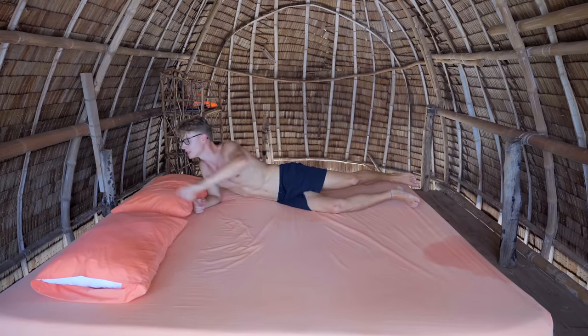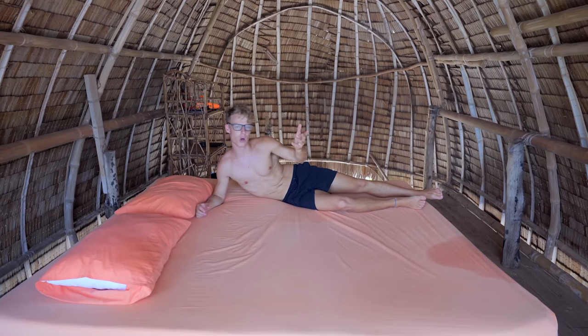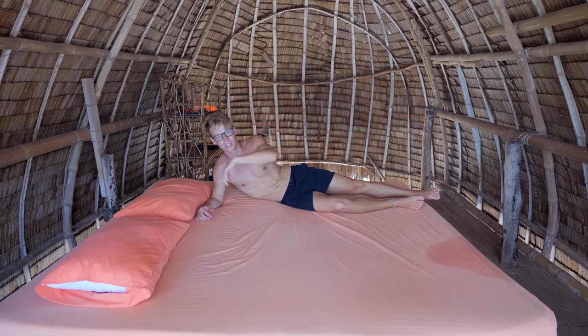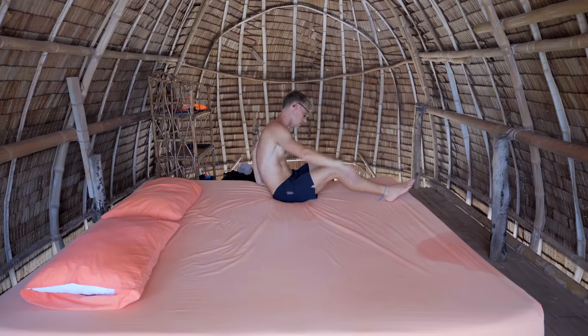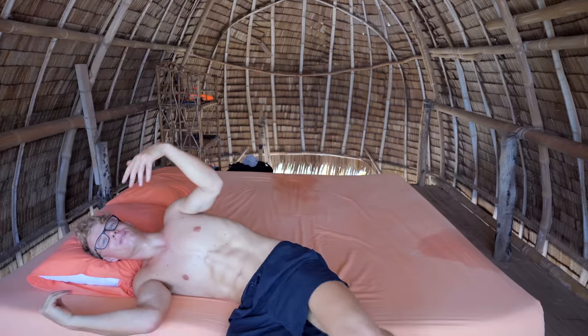There is also a mosquito net, but we just took it off because it feels so nice to be free. But if you are worried about mosquitoes, don't worry, there's a mosquito net. Yeah, obviously you can just roll out of bed and look at this incredible view. The best thing about this place is just looking up at the view and thinking, what is going on? That's why we sleep with the curtains open.